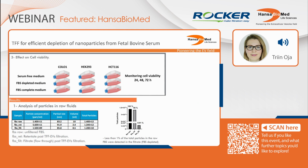In order to understand how the cells grow in different conditions, we have used 3 types of cells. We have conditioned them without serum, with FBS-depleted medium, and with a complete medium. And we have monitored the cell viability within 3 days. And in these results, you can see that the TFF-EVs cartridge was basically able to eliminate the majority of the vesicles from FBS. The retentate, the filtrate contained only a very small amount of particles.